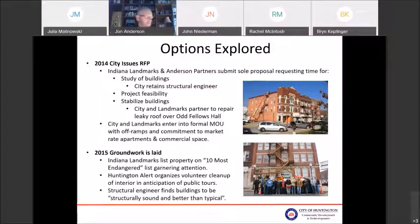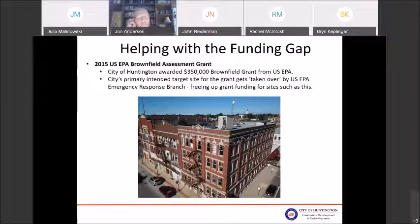And then at the conclusion of 2015, we get the structural engineering report back. That engineer finds that building, or that set of buildings rather, to be structurally sound and better than the typical set of buildings that are proposed for this sort of redevelopment. Along that same time, the city's fortunate enough, and this is where this project really ties into the presentation today, the city is awarded $350,000 in US EPA Brownfield assessment grants.